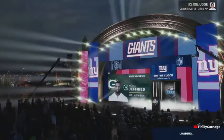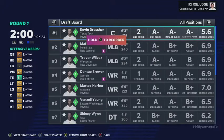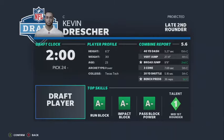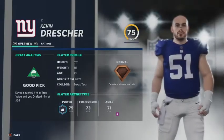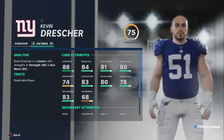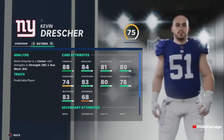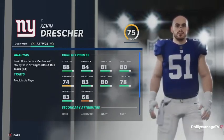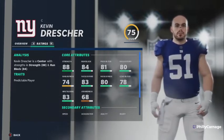we'll jump in here. We'll get our center off the board. Second round talent. Let's see, mid first. So pretty solid pick for us. We got him at 24. He's ranked at number 10. 75 overall. So that's already an improvement. 88 strength. He's in the 80s for the majority of everything. So very solid pick. Hopefully he's able to contribute to this offensive line early.